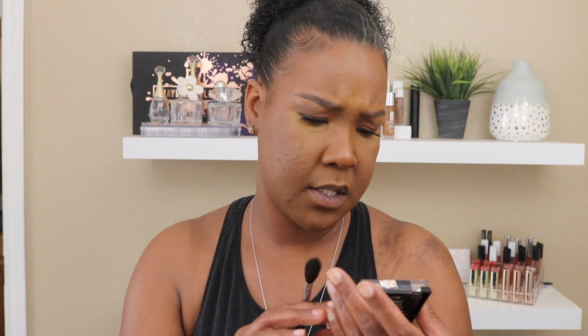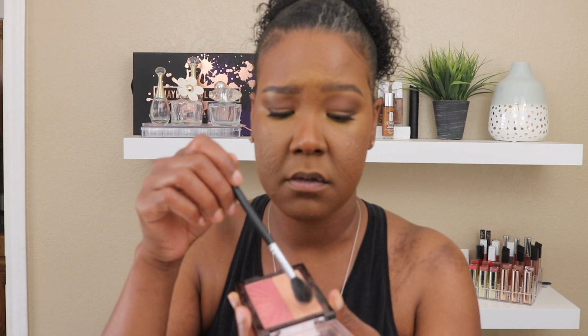Another absolute favorite, I think I wore this in my last makeup video, but I don't care because I'm absolutely in love with it. It is the Wet n Wild Halo blush lighter combo, and this one is in Flash Me, which gives you this rosy pink goodness. Mix these two together and it's like highlight heaven to me anyway.